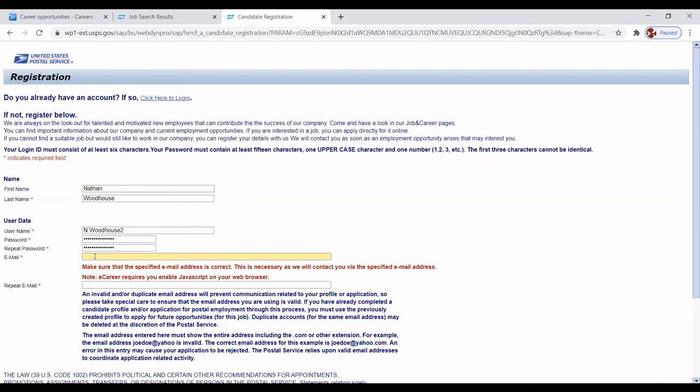And our email is N period WOODHOUSE 9990 at yahoo.com. We also have to repeat that. N period WOODHOUSE 9990 at yahoo.com.